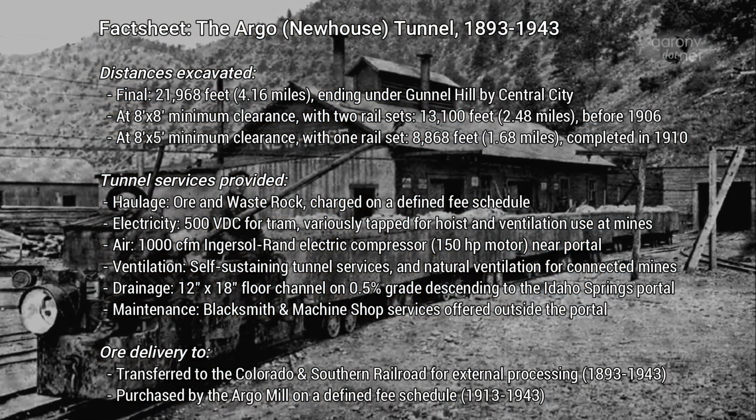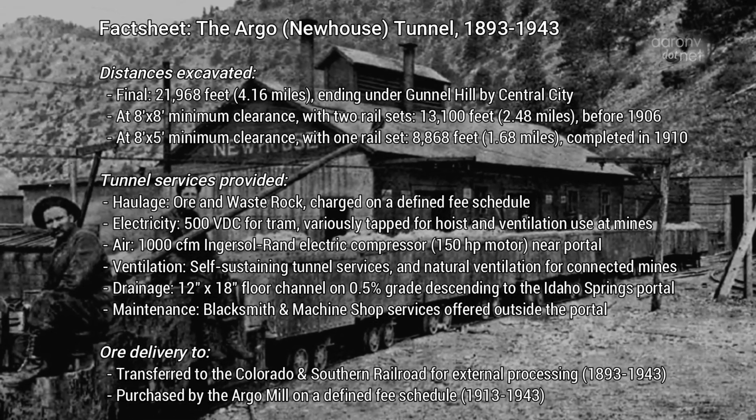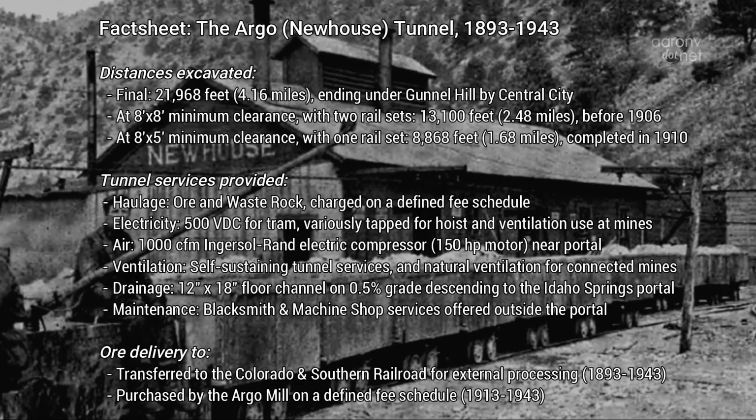Maintenance. The Argo, back at its portal, had buildings that provided blacksmith and machine shop services, which would offer anything the mines needed that they could not provide themselves.